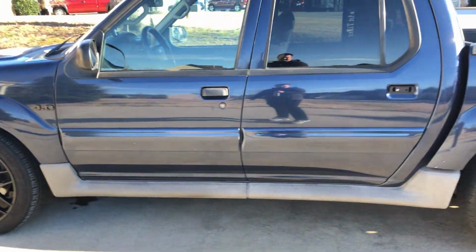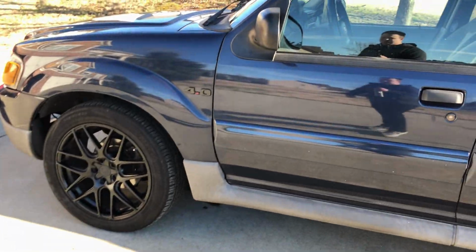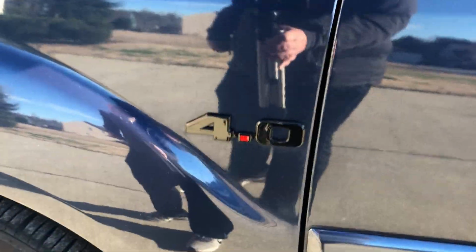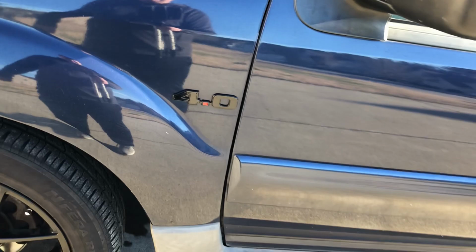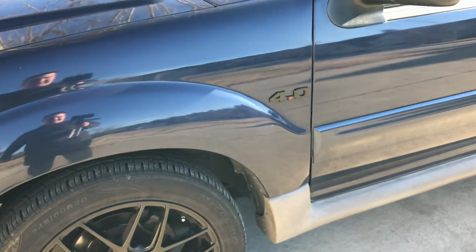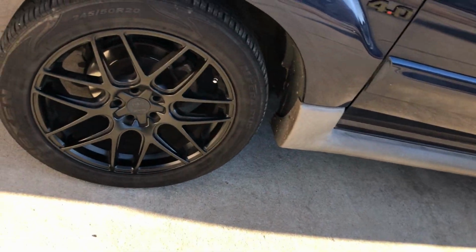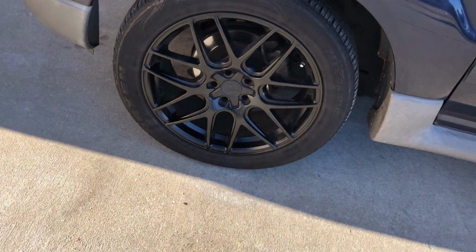All right, so with that done, the only things to really note, like my favorite things on the side view of the truck, are probably the 4.0 emblems and the wheels, of course. It's really hard between the two because the 4.0 emblem is something I wanted to do for a long time, and I finally got it done last year at some point, I think. The wheels, of course, are probably by far my favorite mod on the outside of the truck in general.